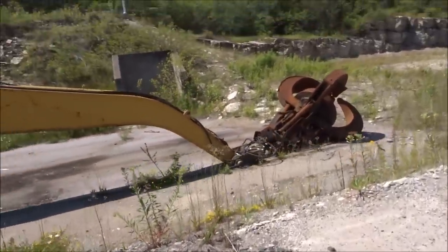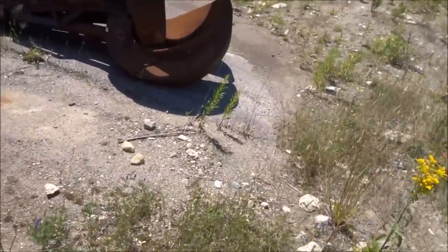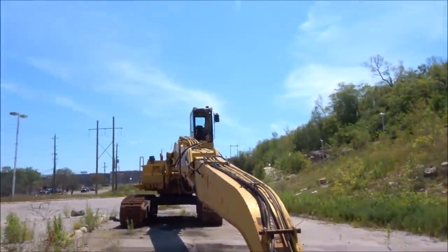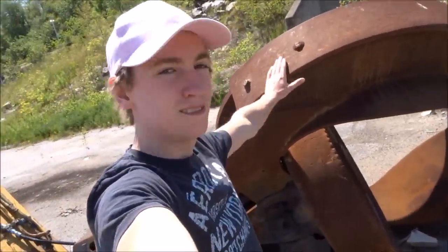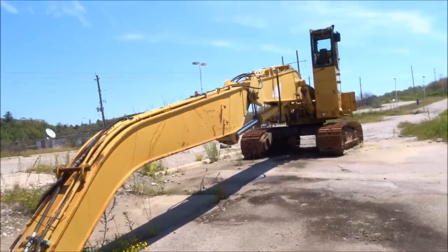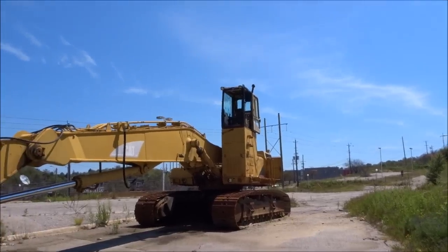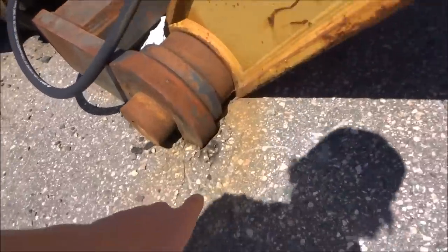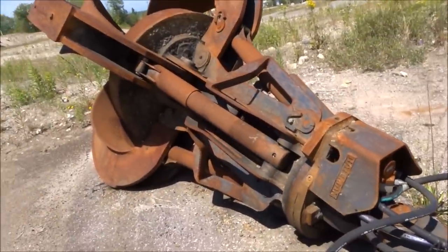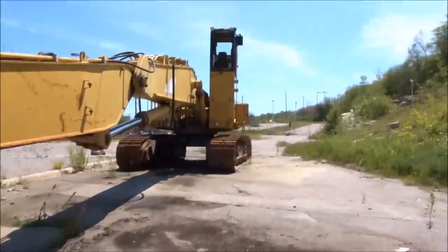I mean, just look at how big this thing is. That's the size of me, right here. I want this. I want to take this home with me. This thing is huge. I love it. Whoever left it here left it here like what looks like a long time ago, and they did it really fast because it dug right into the pavement there. Same with over here. It's all straight, just screwed it up. I wonder what the story behind this is. We should ask some of the locals.